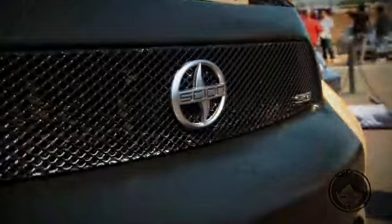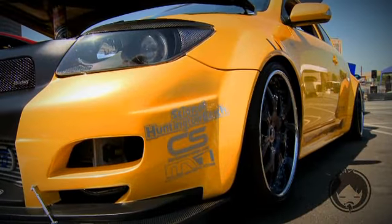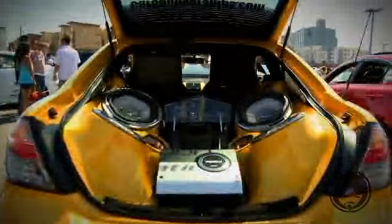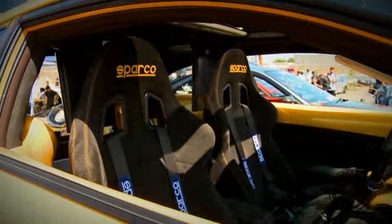My name's AJ, I'm from Team Elmatic. It's actually a 2005 Scion TC. It's got Lamborghini two-tone pearl paint. It's turbocharged. It's got a wide-body carbon fiber. It's customized inside and out. The whole inside is carbon fiber, fiberglass, and suede.